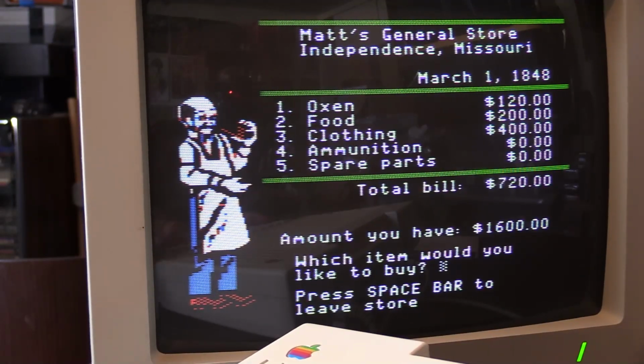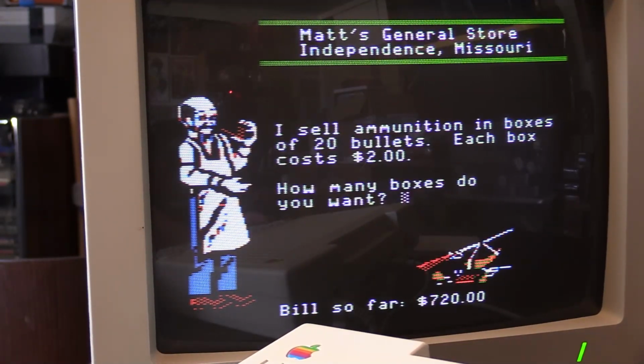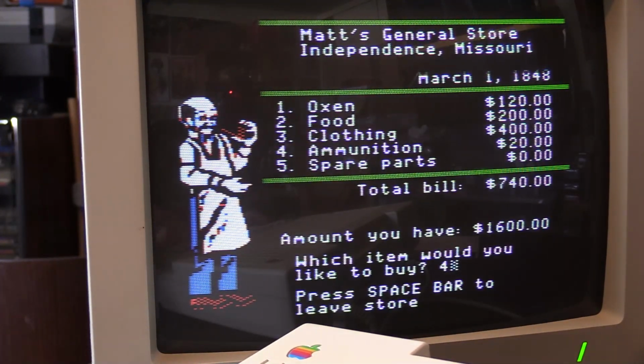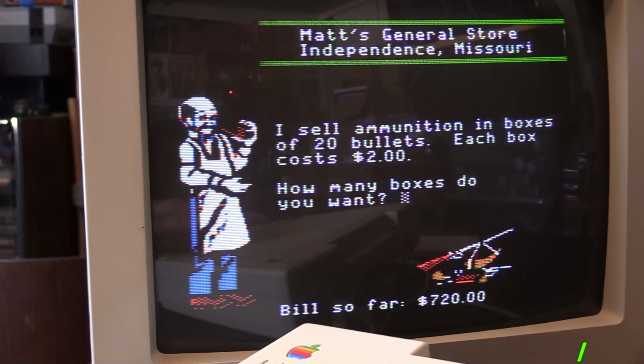Okay, ammunition, of course, go hunting. That's the most fun part of this, right? How many boxes would you like to buy? Each box, 100. Okay, I'm going to buy 100 boxes. Oh, 10. I guess you can do 10. Okay, let's do a little more than that. I'm going to do 70.